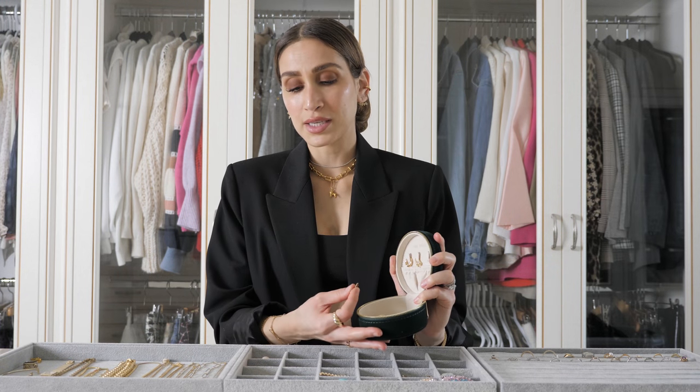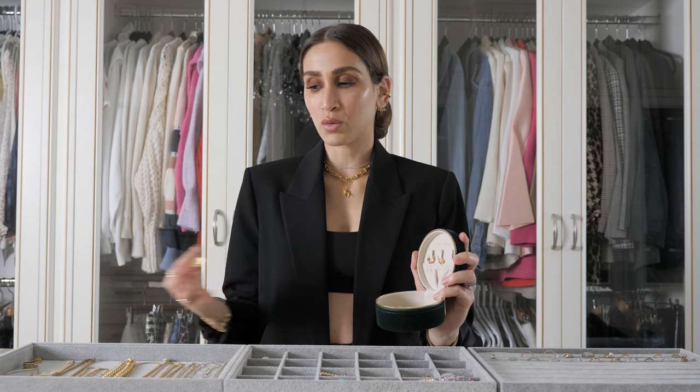Another thing you're going to notice is that the pieces that I don't wear so often are not made out of solid gold or white gold. And the reason for that is I personally do not think that investing in jewelry makes a lot of financial sense, especially for someone like me who doesn't wear all of these pieces on a regular basis.